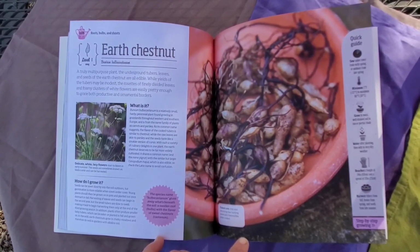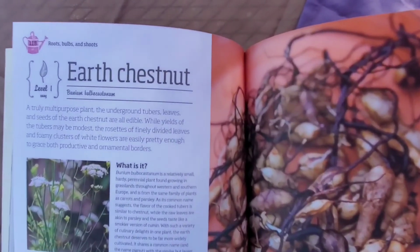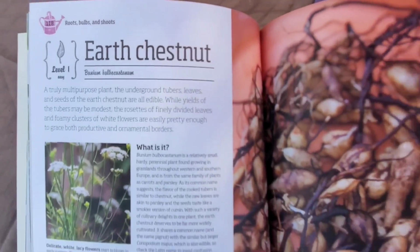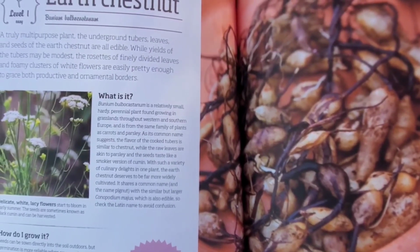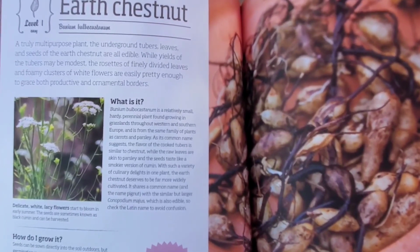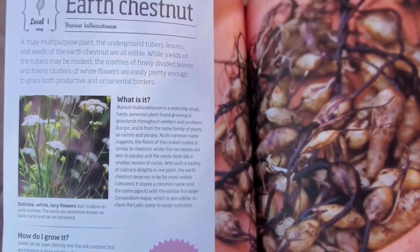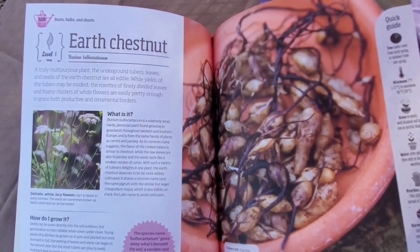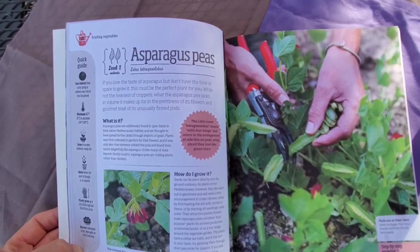Well, here is another plant I'm definitely going to search for and start growing, the earth chestnut. Scientific name, Bunium bulbocastanum. So this is a tuberous plant, and apparently it is fantastic. You not only can eat the cooked tubers, which taste similar to chestnut, but the raw leaves supposedly are like parsley and the seeds like a smoky version of cumin. Well, that's enough to tempt me. How about you?